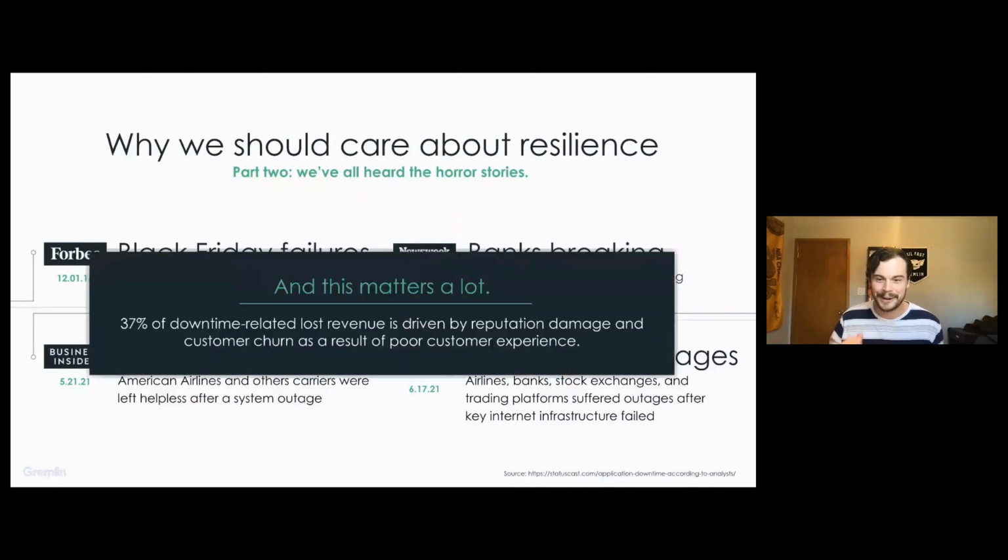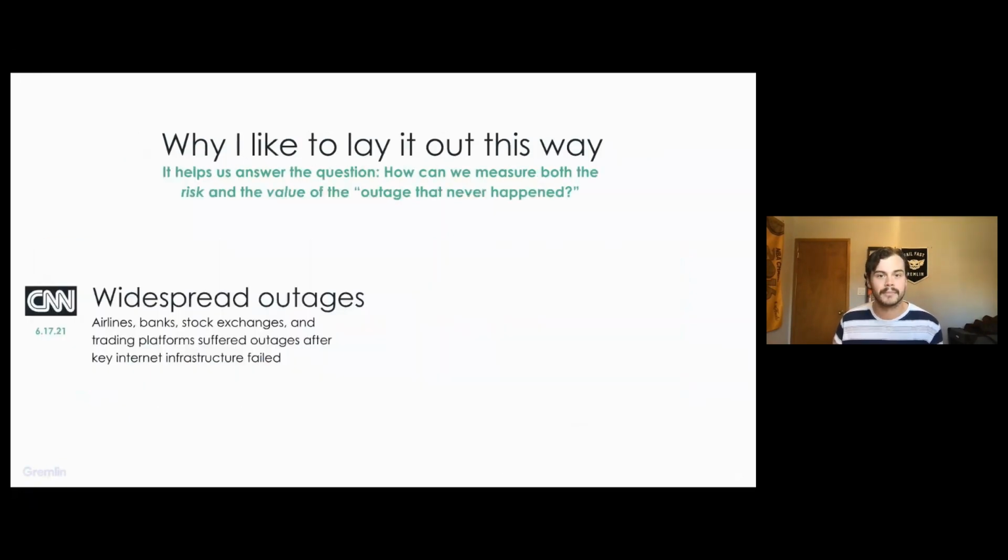Here's the animation on the wrong side. And this matters a lot. This is what I was mentioning earlier, that 37% of downtime-related lost revenue is driven by reputation damage and customer churn as a result of poor customer experience.